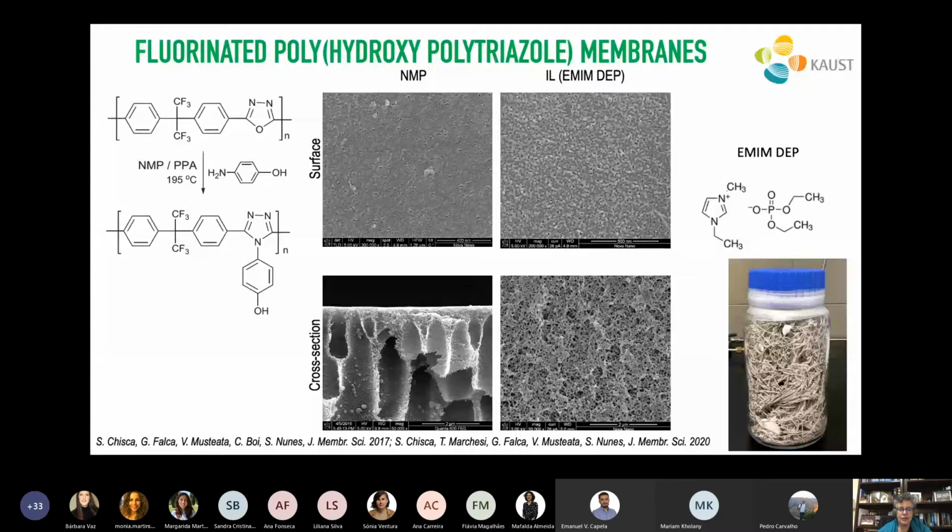And the nice consequence of that is, this is the cross section of the membrane. Here is the surface, looking at the membrane from the top, but then for the cross section we fracture the film and look from the side. We see that with the regular NMP there are very big cavities. The top is selective, but this doesn't give the membrane a very high stability against pressure. If we work with ionic liquid, we have a very porous structure, but more sponge-like and more stable.